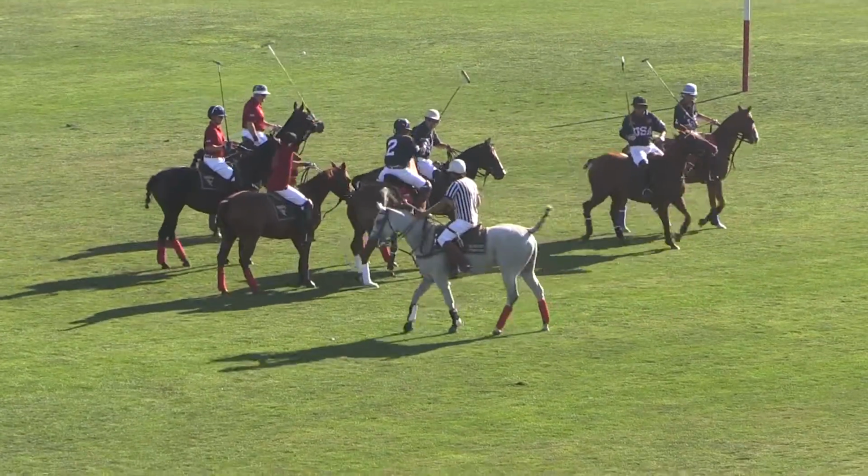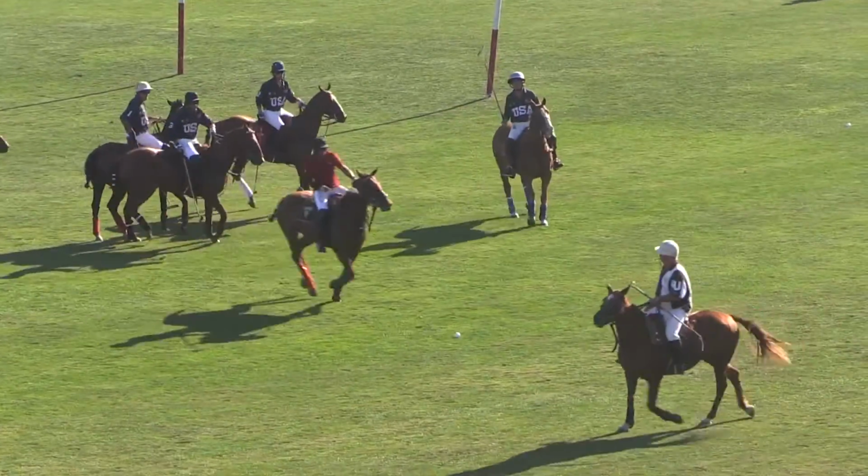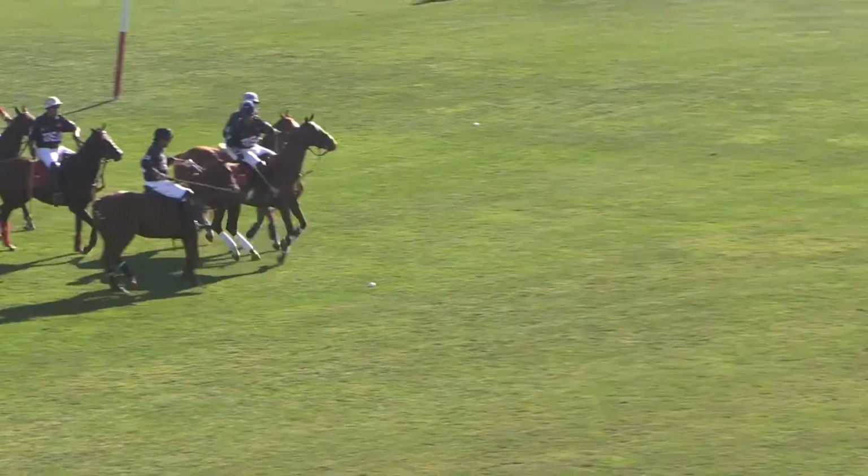Come on, this is a horse game. You're supposed to be... This is the fastest ball sport there is. I know, it's not going very quick at the moment. It does sort of get to the Cowboys and Indians where they start circling the ball rather than hitting it.